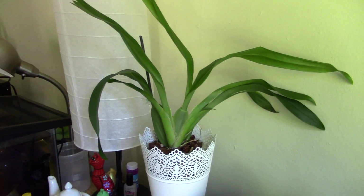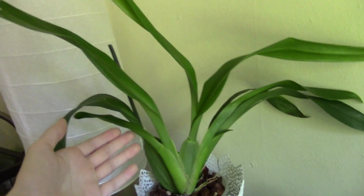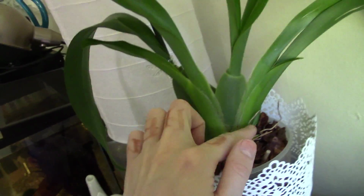Okay, part 2 of my July 2015 orchid tour. Sorry, I'm wobbling my hand. This is the division of a Sherry Baby I liberated from the orchid I got from my mom. I took 3 pseudobulbs. There were like 11 there, and this one is getting some new roots, which is nice.